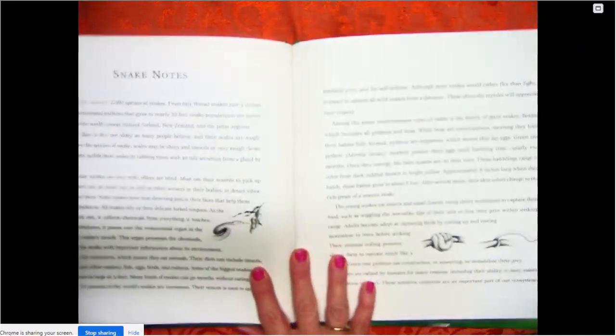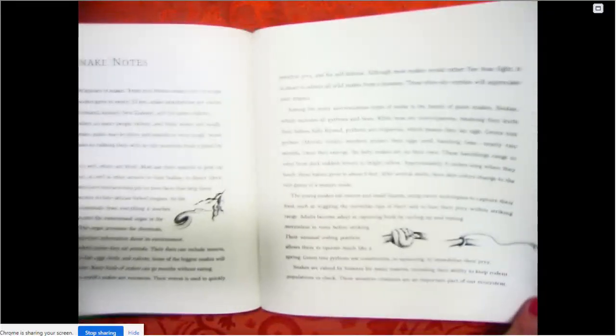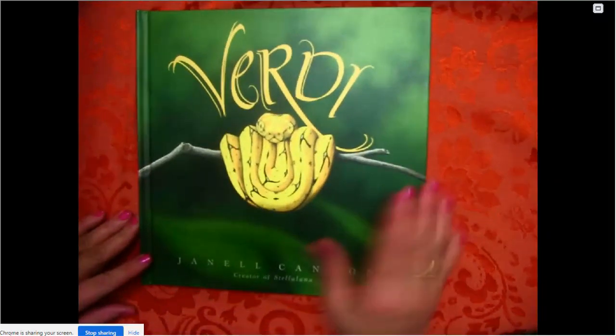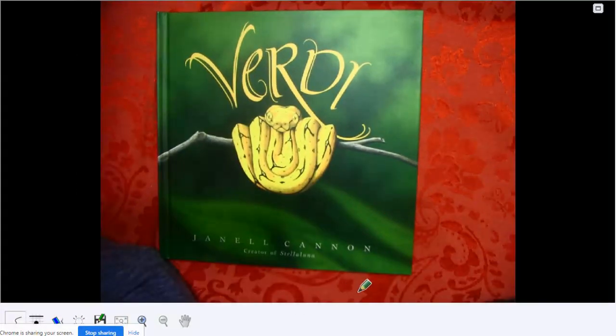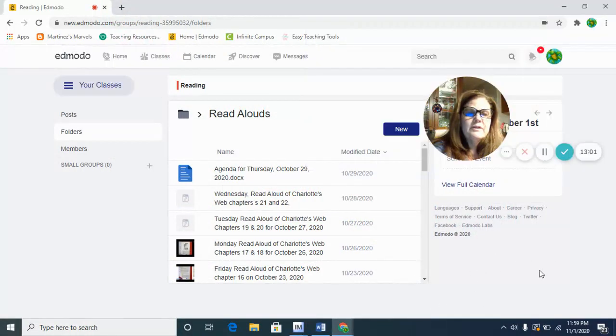And then this book has some snake notes about facts that they have about snakes in the book. All right. A nice story to remind us about how we need to remember who we are, even though we change and grow and mature and develop into different people as we grow, just from remembering who we were on the inside.